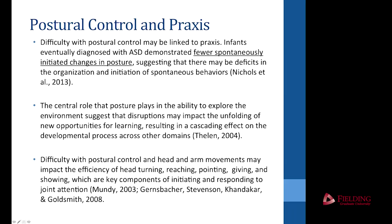Those are all opportunities for learning and social interaction. So when that's disrupted, and again, it may come from that postural support piece, it's all that flow of how that postural instability can affect all of those different areas. And the difficulty of posture control and head and arm movements impacts the efficiency of the reaching and the pointing and the giving to the other person.